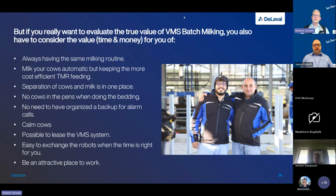Having that in mind, it's not a rotary, so I need to build a new building? No, I use the same building the next 25, 30 years maybe. Oh, nice. And then to a lot of farmers, becoming an attractive place to work is an important thing for the future. So those points, I think you owe yourself time to evaluate when, and if, you go batch milking. What is it worth for you?